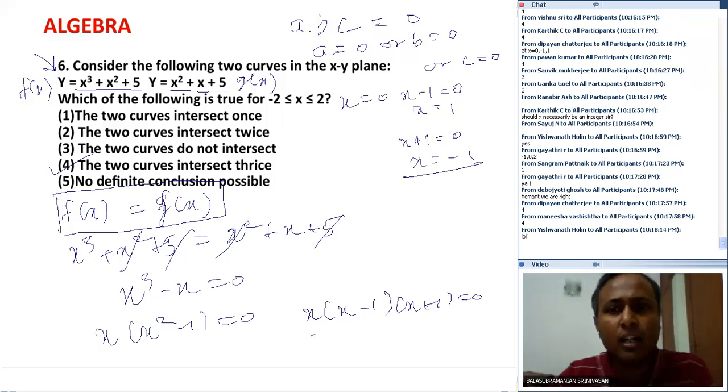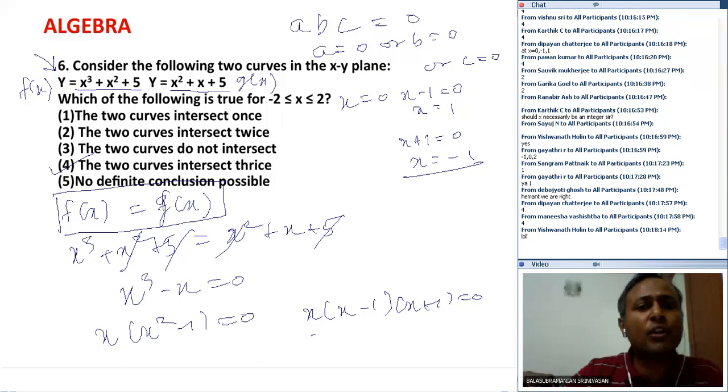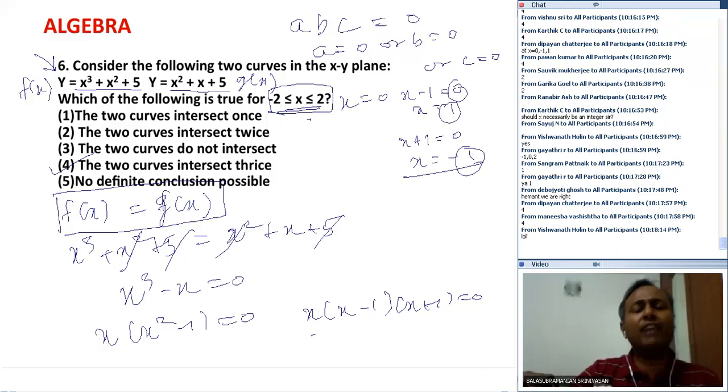Okay, who has a question? Karthik, should x necessarily be an integer? Karthik, here it need not be, but here I'm just solving. And it says the following is true in this range. All three values 0, 1 and minus 1 come within the range. So here all three would get selected even for the given range of values of x. Okay, and that's the important point.